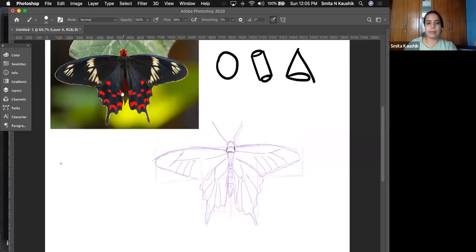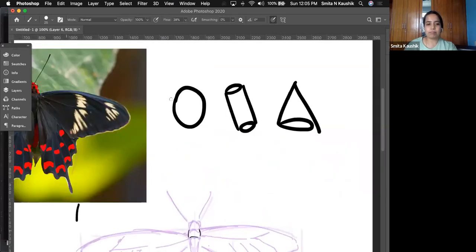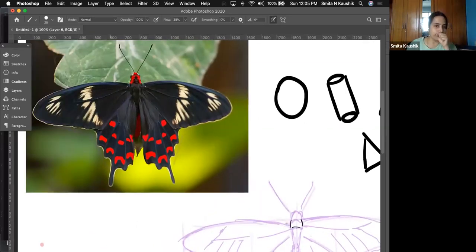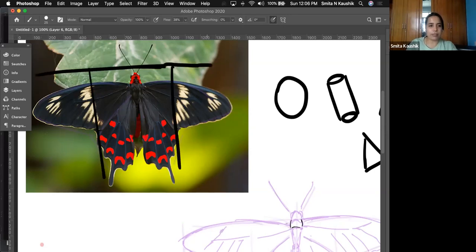So remember the main three shapes that are part of any artist's toolkit are the sphere, the cylinder, and the cone or the triangle. You look at any object, big or small, and you try to understand the major shapes that you see. Start by blocking that out. Look at the angles. They will give you an idea about the proportion of the figure. Now this is halfway. If this is the complete width of the butterfly, I see that this butterfly fits in this plane.